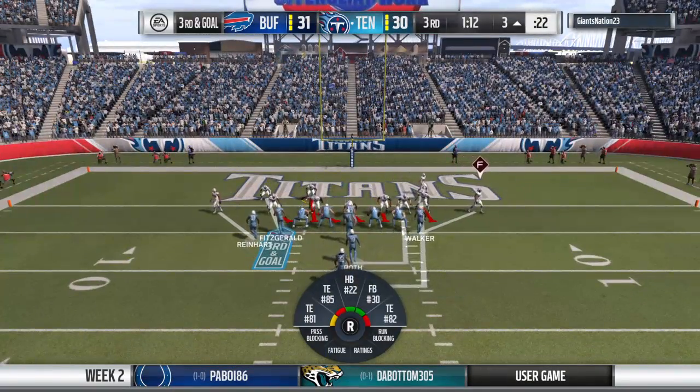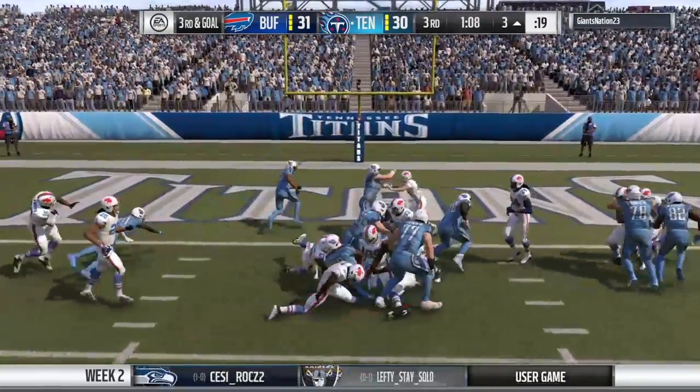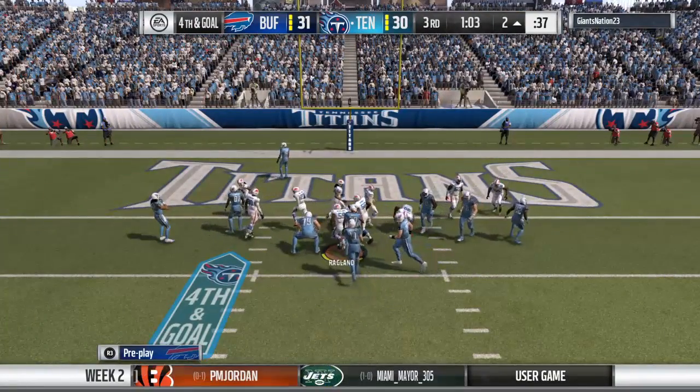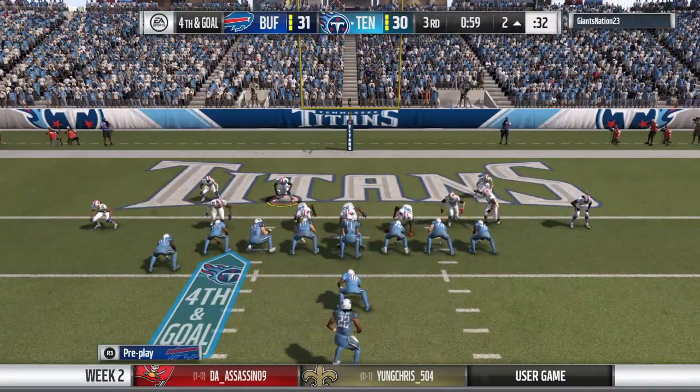From the 3 now, here they come on 3rd and goal. They come out with 1 back and 3 tight ends. Only a yard there, so it brings up 4th and goal. Interesting, a chip shot field goal here would give them the lead, but instead, they're going on 4th down.